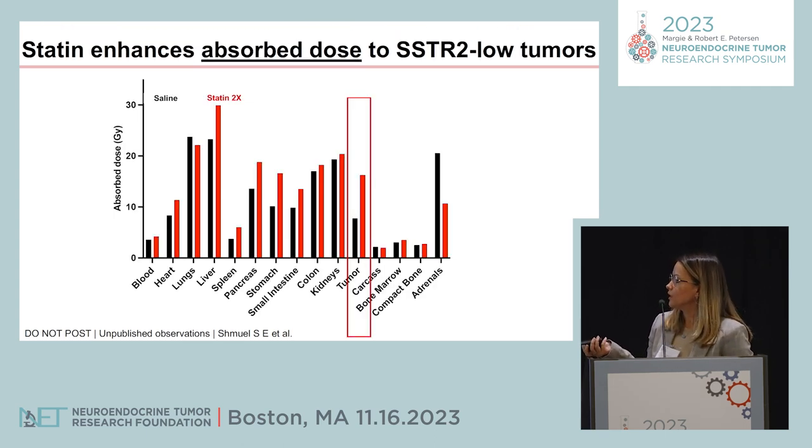We performed dosimetry studies. So the goal now is to move forward with therapy by switching copper 64 to lutetium 177 DOTATATE. In our dosimetry, we can see that we increase absorbed dose to the tumor in the statin cohort. Interestingly, we decrease absorbed dose in adrenals. But again, as I said, this is a low tumor, and we still have this background accumulation that we're now trying to fix by testing different administrations for the statin and different mouse models.